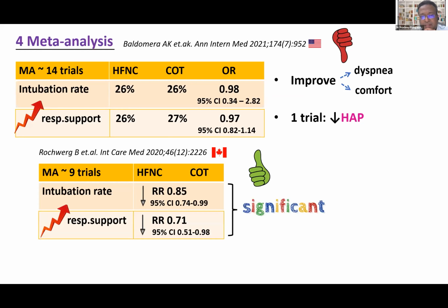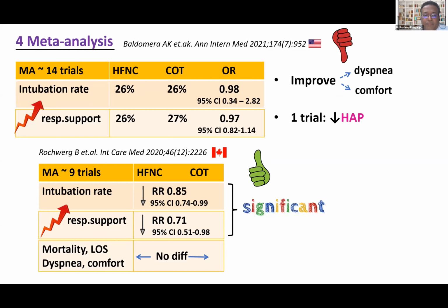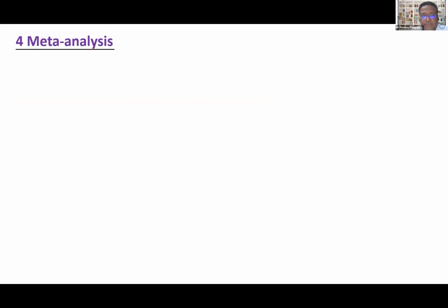So this is another meta-analysis with good, robust randomized controlled trials. They found HFNO helped in reducing the risk of intubation and the need for escalation of respiratory support. When you say escalation from HFNO, it means someone possibly getting worse, needing intubation, or possibly needing NIV, and so forth. But for mortality and length of stay, there was no difference between conventional oxygen therapy and HFNC.